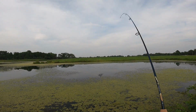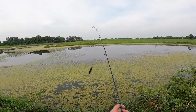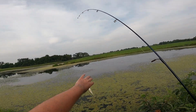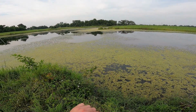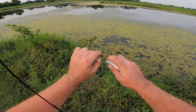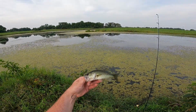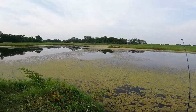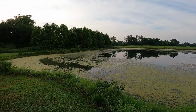Oh, that didn't take long. First cast, really? A little baby bass? Yes, it is. All right, that was fun. Cool. Look at this little cute guy. Nice. All right, buddy. I'll see you. Oh, okay, he's good. Whew, I was worried there for a sec. As soon as it hit the water, man.